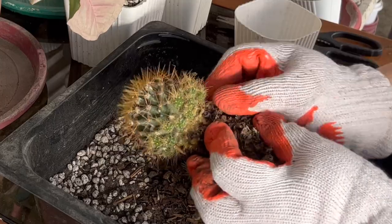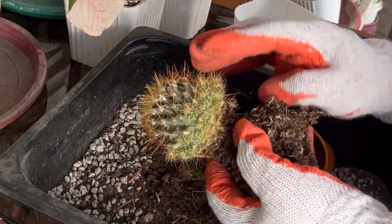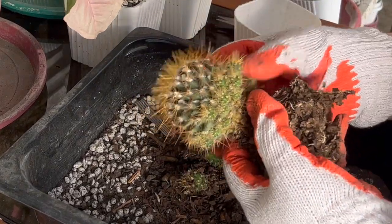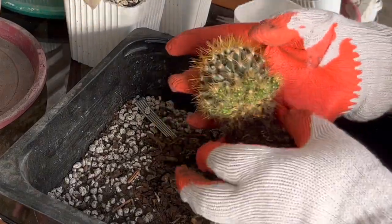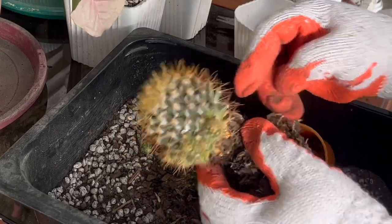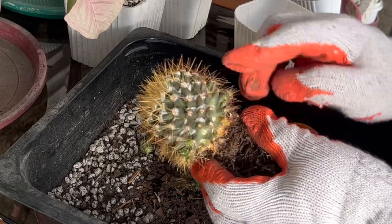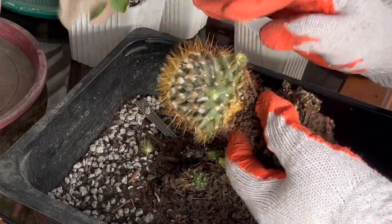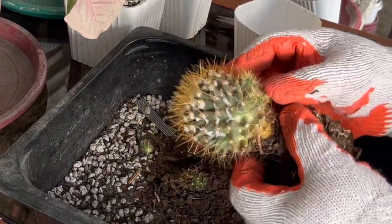Since we're handling cactus, it has prickly spines. Make sure that you use gloves. If feasible, mas makapal kesa dito sa gloves na ginagamit ko, because some of the spines still go in. Ito yung mga cheap lang na gloves. So, siguro yung mga high-end na gloves, hindi siya mag pupok sa skin ninyo, even if you handle the spiny body of the cactus.